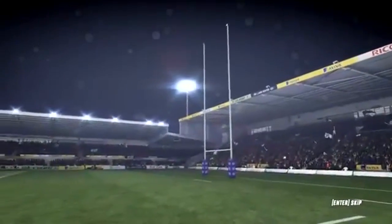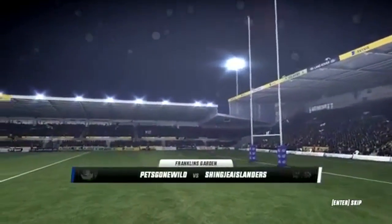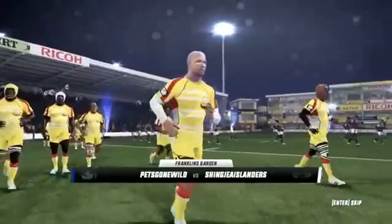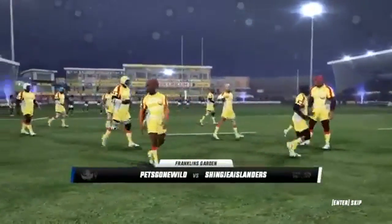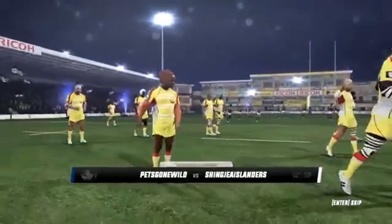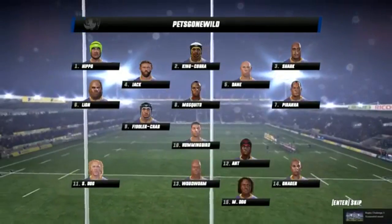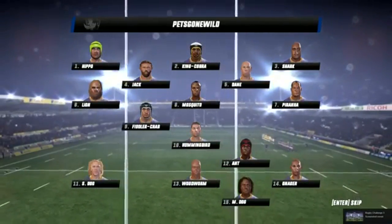Originally known as Melbourne Gardens, Franklin's Gardens is a purpose-built rugby stadium in Northampton. The name change came when the venue was bought by successful hotelier John Franklin in 1886, who renamed them after himself the following year. Expect a close match here. Both squads stack up pretty evenly overall.